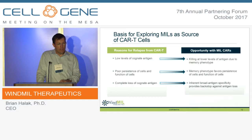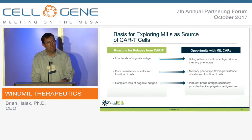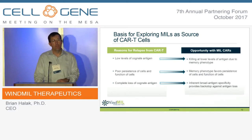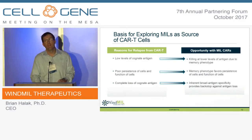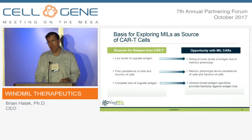We've shown that MIL CARs can kill at lower levels of antigen than PBL CARs. I talked about the data that they persist. We're also generating data that shows that in addition to simply persisting, they also persist in function, whereas PBLs tend to diminish in function over time.